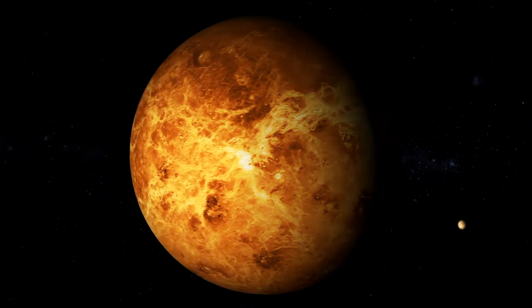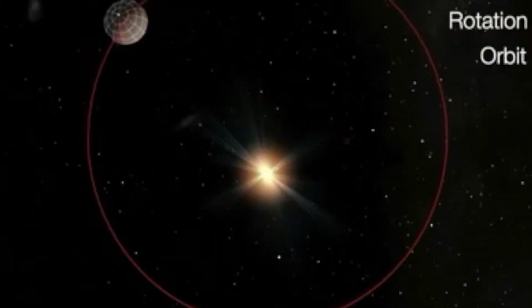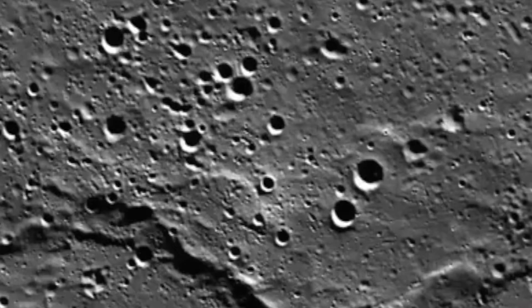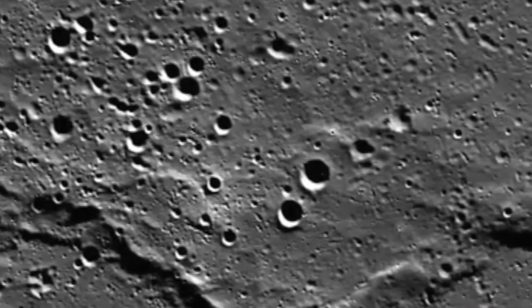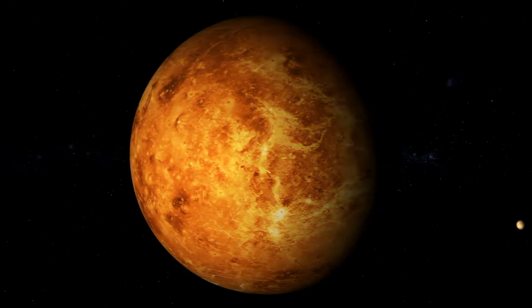At a certain point, the Sun will appear to stop, then move backward for a while before resuming its original direction. This strange dance happens because Atarad's rotation can't keep up with its fast orbit. But why does Atarad rotate so slowly?